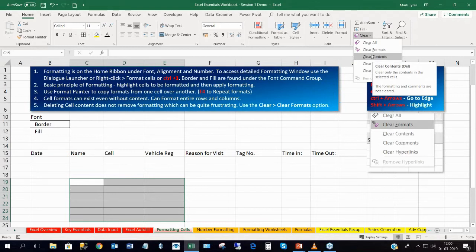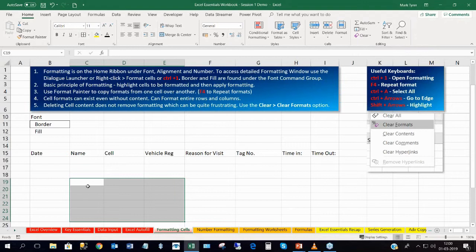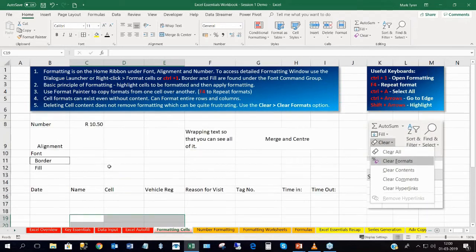If I wanted to clear just the formats and leave the content, I could do that, or if I wanted to clear everything, then that will remove the works. And so that enables me to delete all the formatting as well as the content on a particular cell.